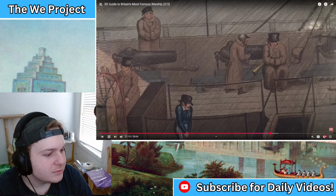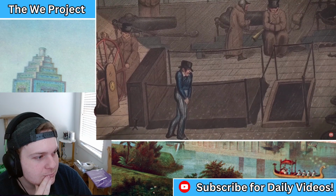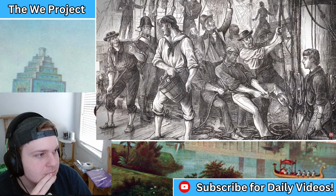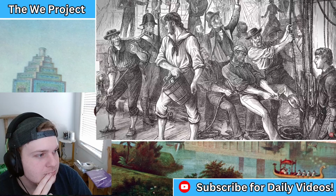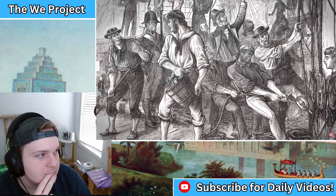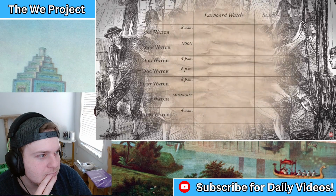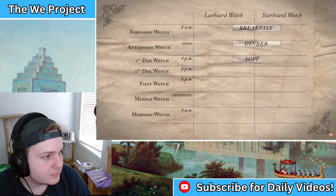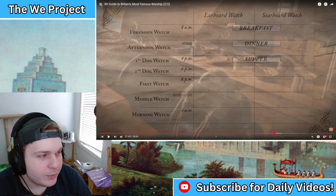In normal conditions, only part of the watch was required to sail the ship. The rest carried out various tasks, not least cleaning the ship, scrubbing decks, polishing brass, and painting woodwork. This was a matter of maintenance and hygiene, as well as collective pride in their ship's appearance. The crew were fed 3 times daily, though only dinner at noon was a hot meal. Wait, what? Supper wasn't a hot meal?